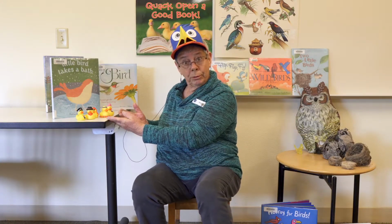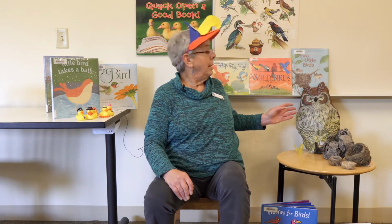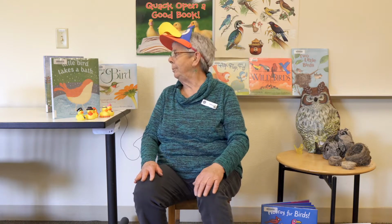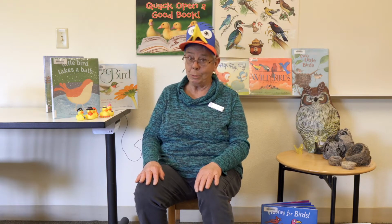I brought some friends with me today. I brought some birds, some ducks, and an owl. I brought some books. Those are my friends too. We have so many books on birds in this library. I just could not decide which one to bring, so I brought a lot of them.